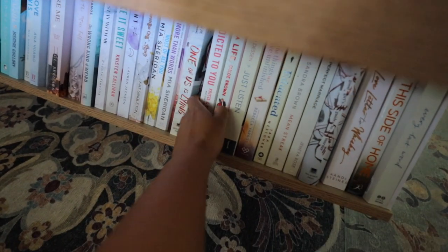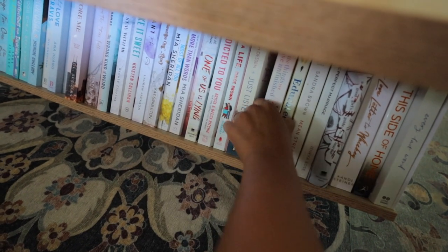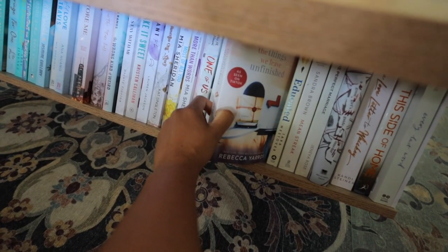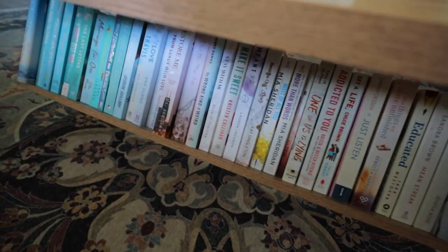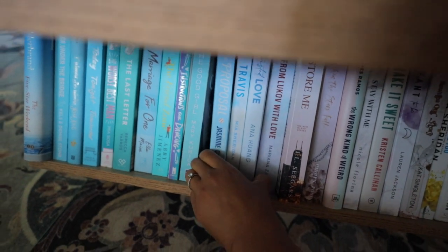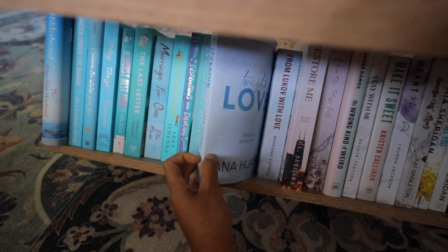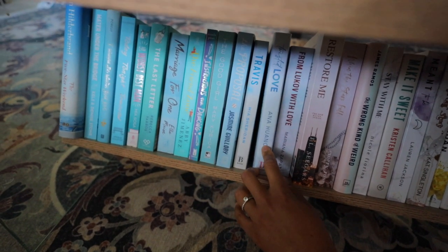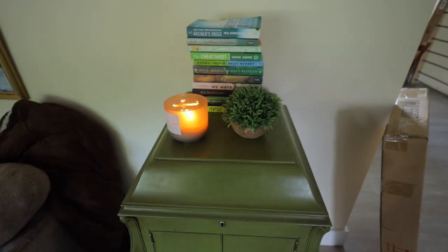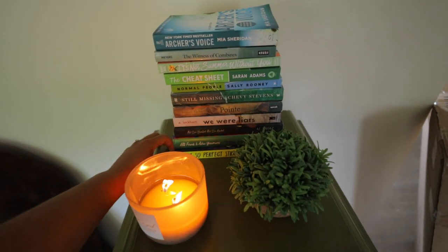Also, there's a ton of popular books in here that so many of you guys have told me I need to read, and they just look so good. I just wish I could read. I mean, I read like 17 to 20 books a month, so it's not like I don't read a lot, but there's so many good books in the world, and I just can't get to them all fast enough. So over here is another little section, and I've read all these books.